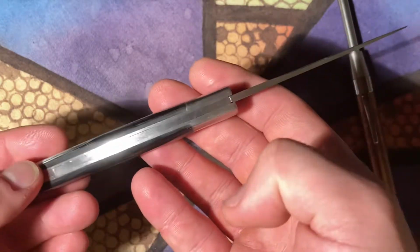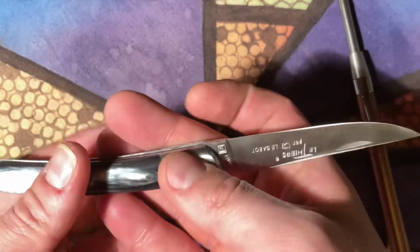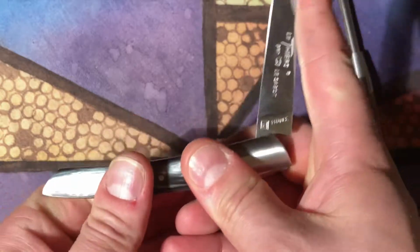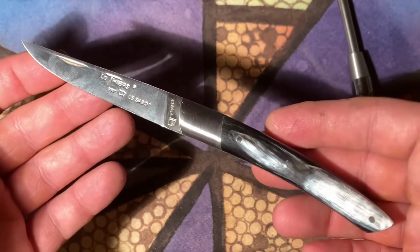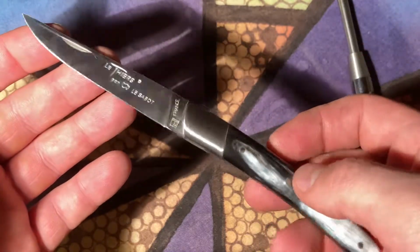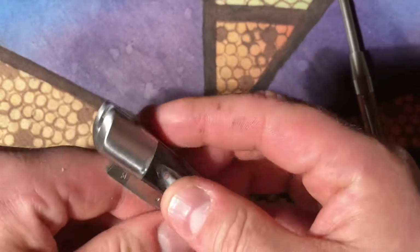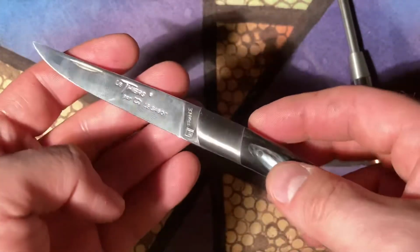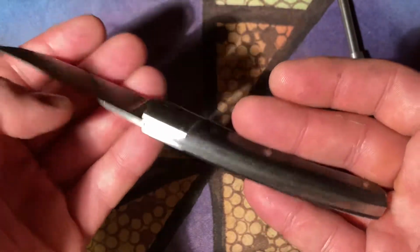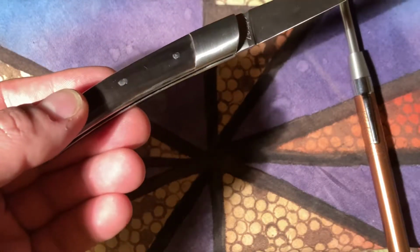This is made pretty well. I paid, I think, $58 for it. The action is really nice, actually. When it made its way to me, it was really dry, so I had to oil it. I wouldn't say substantially, but thoroughly. And I waxed everything, Renaissance wax. I got this from Knives of France.